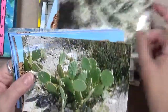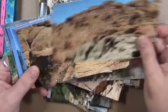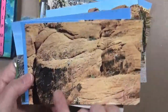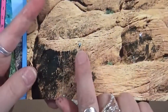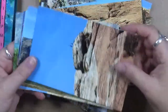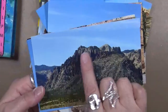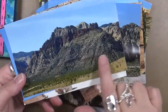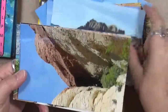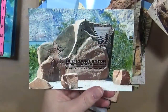Cactus, for some reason I'm in love with cactus. I don't know why. I think they are so cool. More Red Rock Canyon. Look how tiny these people are climbing this canyon. Look at that. Look how tiny they are. But anyways, the whole point behind these pictures is look at the colors. Look at the different color schemes here. And you can just see the lines of the color. Look at that. So when I got thinking about nature, there's Red Rock Canyon.